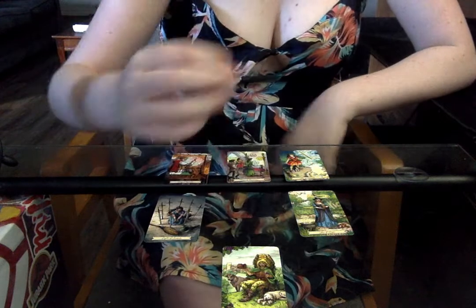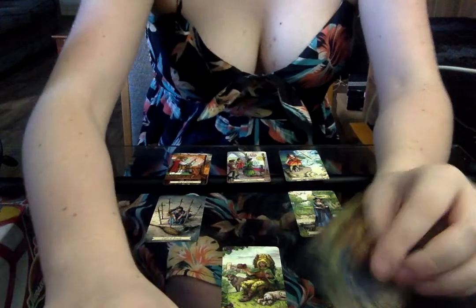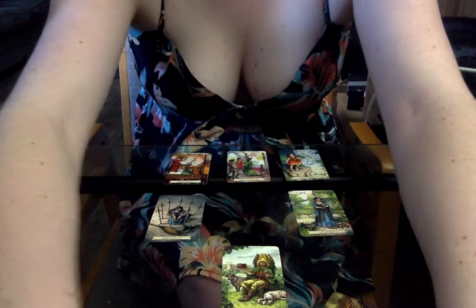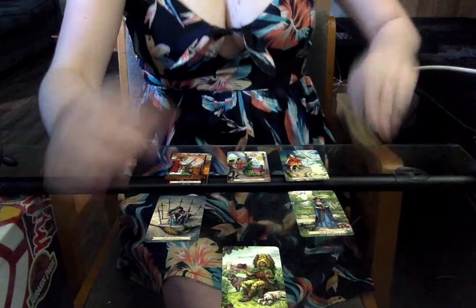Next, we've got what do you need? And with that is the 7 of Swords. They need comfort. Oh, and my laptop just closed. Okay. They need comfort. Sorry about that.